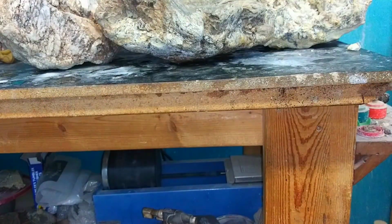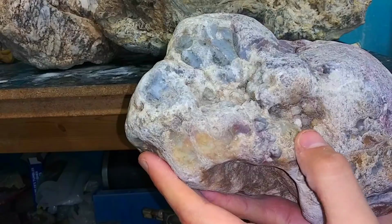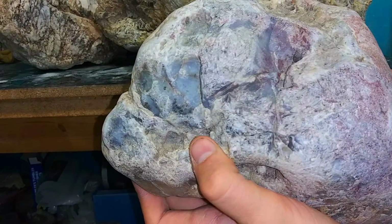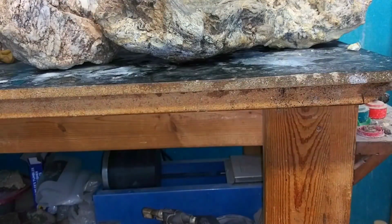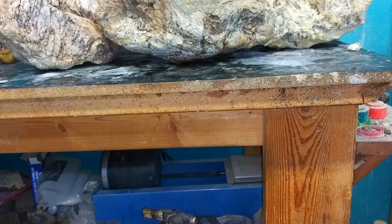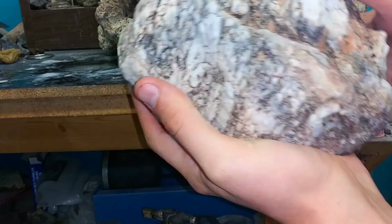I'm not going to spend too much time showing this because I found it in a recent video, and you've all seen it by now probably, but that's that big jasper. Still not sure what the heck I'm going to do with it. I don't think I am going to cut it for a while at the very least.